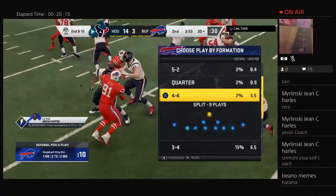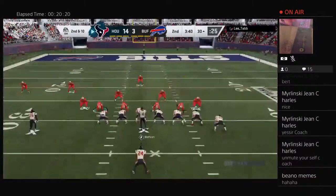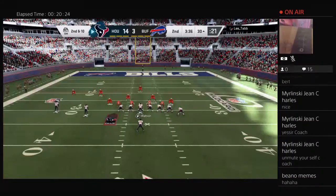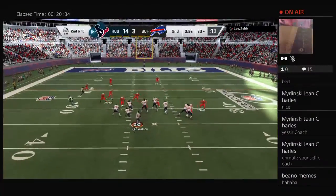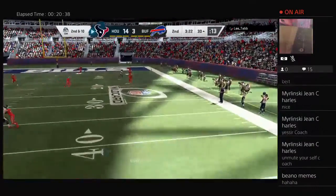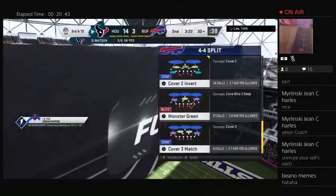Second and 10 at the Bills' 30-yard line. Officially nothing on that last run. They'll try again, second and 10. Here's Watson. And that is incomplete. Well, I like that right there.